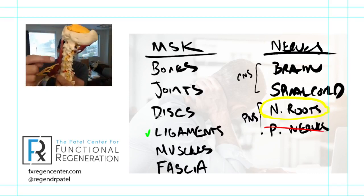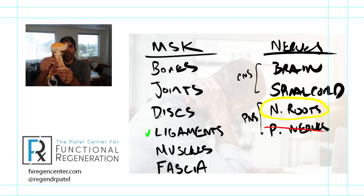So segueing from that to the facet joints, the facet joints are the joints on either side of the neck where one bone meets another bone and where the motion takes place. As we're getting older and we get some friction in the joints, over time we start to get degeneration or osteoarthritis. That in itself does not necessarily equal pain, but a joint that has arthritis, it's easier for that joint to get irritated or inflamed, and that's certainly something that can be painful.